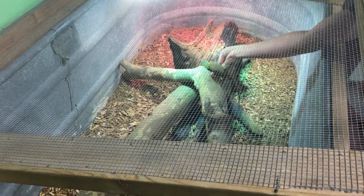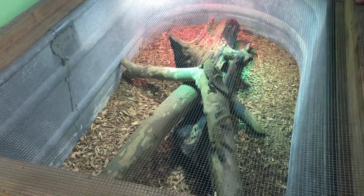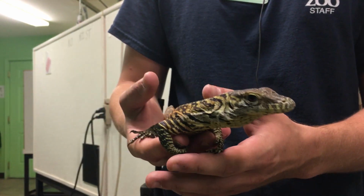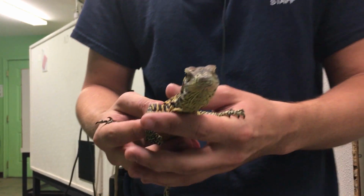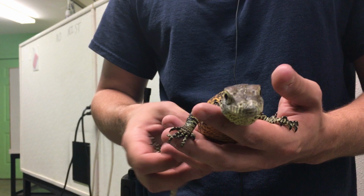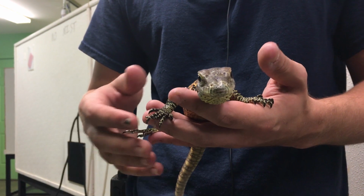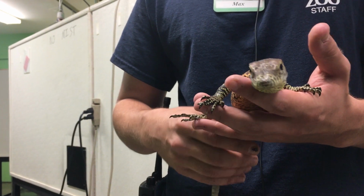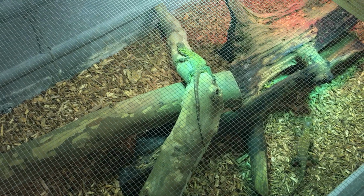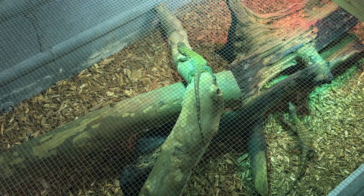For Komodo dragons in particular, incubation time is going to be 8 to 9 months. So we were sitting on these eggs for a long time, really hoping something would happen. And last month, on August 4th, Kate, one of my coworkers, came in and noticed the eggs looked a little out of place. And we had 3 of these guys running around and ready to go.